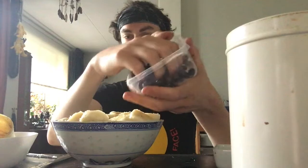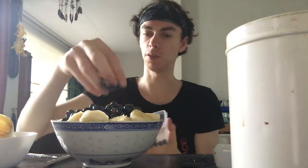Then we take some blueberries. Two to three hands of blueberries. A little bit of nutritional yeast. If you have gut issues, you maybe can take this out, because some people with gut issues can't handle nutritional yeast. And also flaxseed oil. Some people also have problems with that. And that is what I have in the morning.